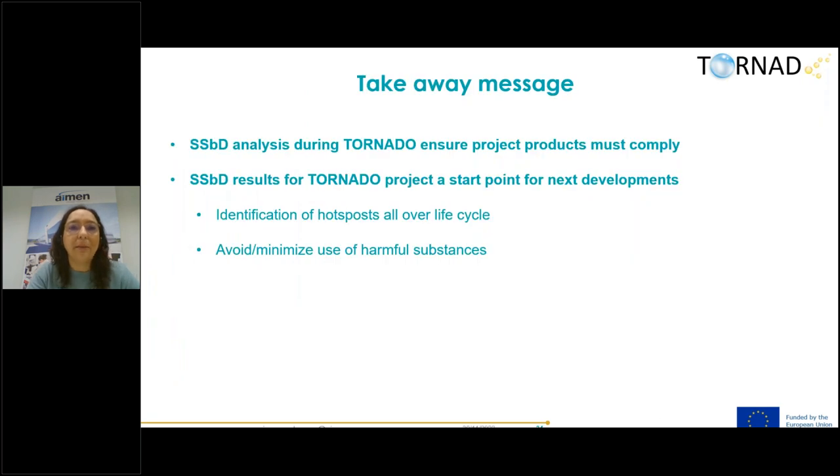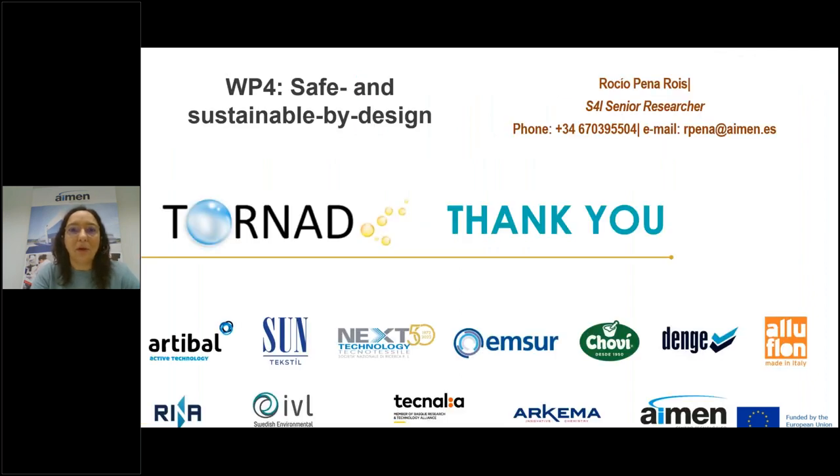So as a summary, we want to remark that the safe and sustainability by design would be very useful in a project like Tornado to ensure from the very beginning of the development of these new products and these new materials that safe and sustainability is a criteria that is followed. So we have to identify what are the hot spots, not only during production or processing, but also during the use and the end of life to avoid or minimize the use and the release to the environment of harmful substances. So thank you all of you, and also I will thank all the partners involved in the project.